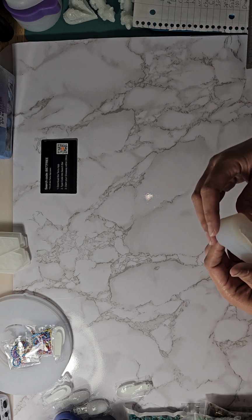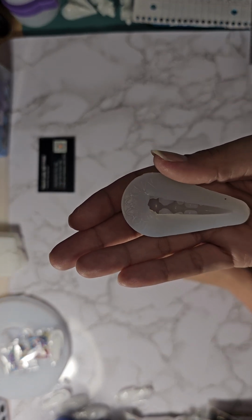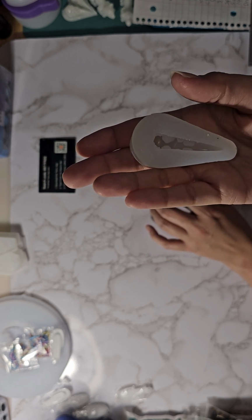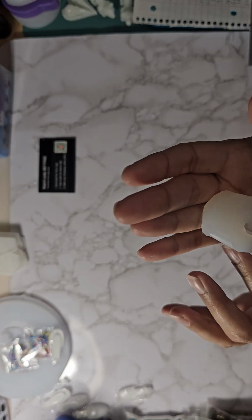I got another different sized and style raven skull mold. So that will do the raven skull head. This is $2.68 on Temu, and Amazon had it for $8.99, but you get 2 of them for $8.99.